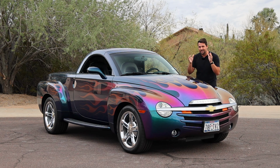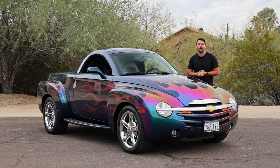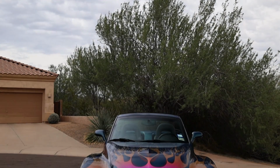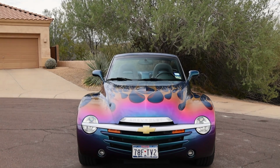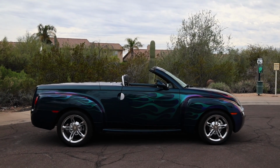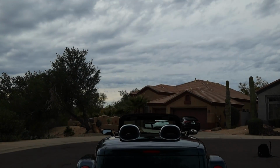It has just 6,000 miles and it's going to be running across the block on Friday. So if you like the one that we'll be covering today as we go through the exterior, the interior, the powertrain, and of course, take it for a drive, you can actually bid on it and own this exact truck. So moving on to the exterior of this particular truck.